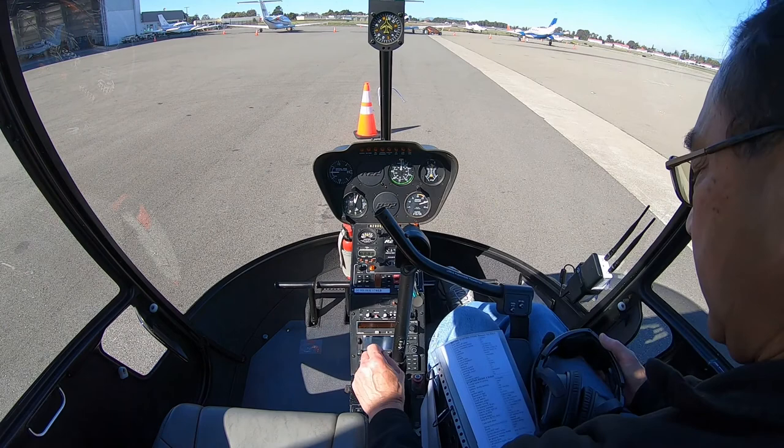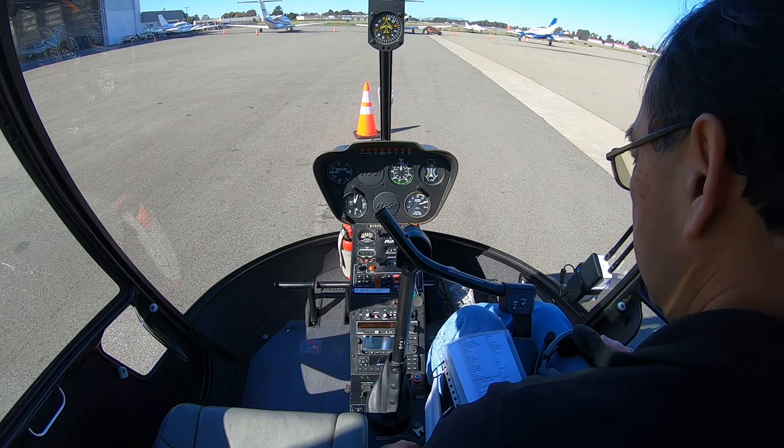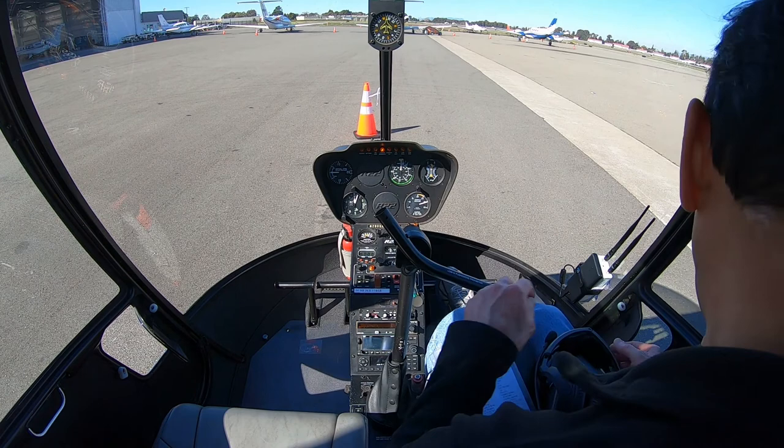Alright, so it hasn't been flown, so I'm going to give it 3. 1, 2, 3. Roll into detent, verify closed. Alright. Battery, strobe switches are on. Area is clear. Clear!